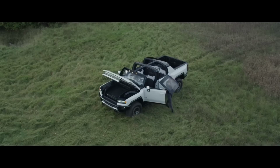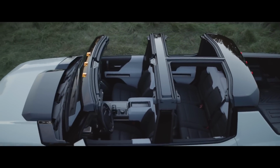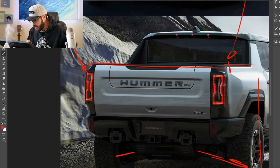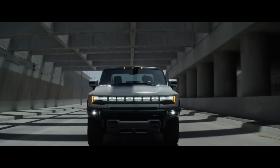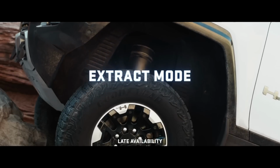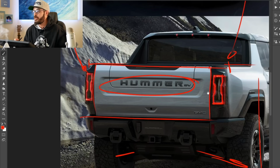And that again feels like it's more angled towards an off-road approach to what you're gonna be using your Hummer for. Same thing here, a very simplistic design in the deck lid. I like that they have the same style of graphics in the front end lights that they have in the rear end as well. And I also like that they just spell out Hummer EV right there proudly, that this is a Hummer EV and nothing else.